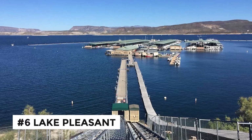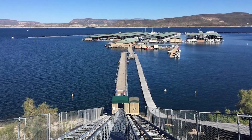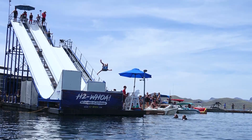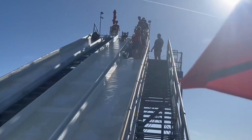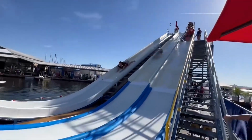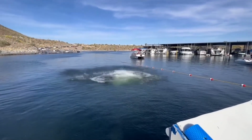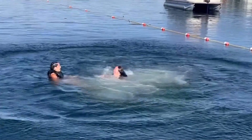If you want to make the trip out to Lake Pleasant, which is about 45 minutes from Scottsdale, you can visit the H2O floating water slide, which is at the harbor on Lake Pleasant. It's been open since Memorial Day weekend, and they say that going down this slide launches you up into the air, and it's like the closest thing to flying outside of an airplane.